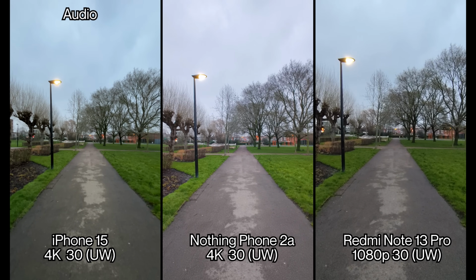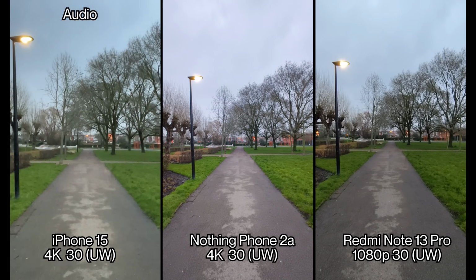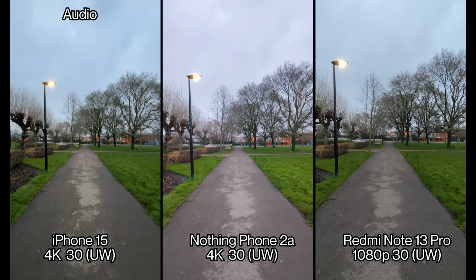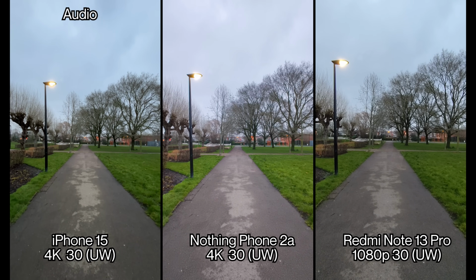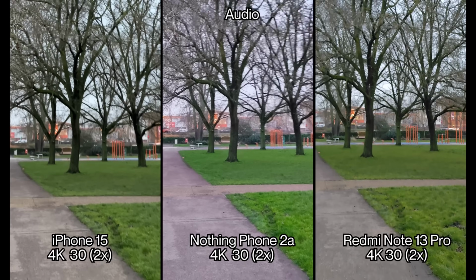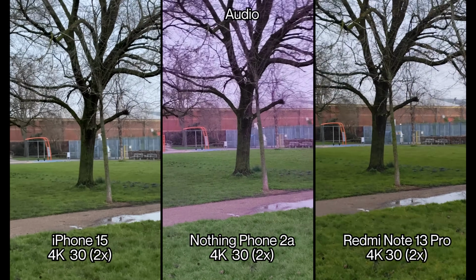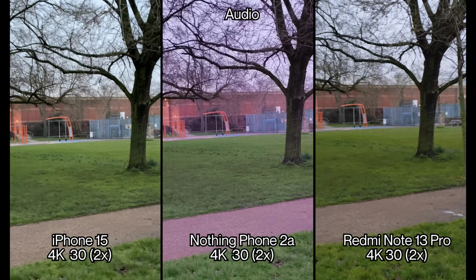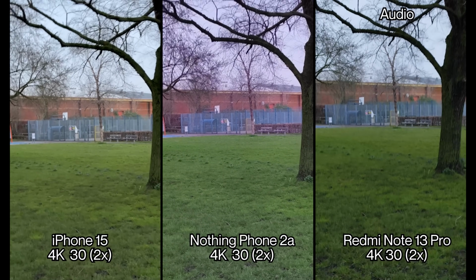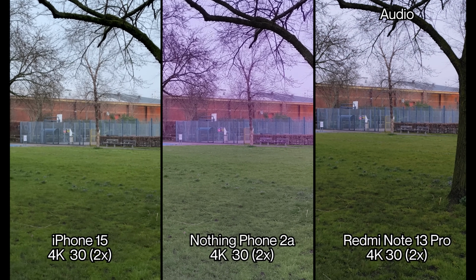Again, one benefit you get with the iPhone 15 is you don't need to stop recording to switch lenses. You can go from 1x to the ultra wide all on the same clip, whereas you do have to pause recording on the Nothing Phone and also on the Xiaomi. Still in 4K UHD 30 frames per second, but we've now switched to the 2x digital crop mode. And just seeing how they handle in this particular mode. Hold steady.